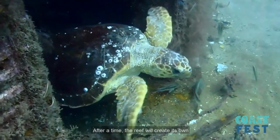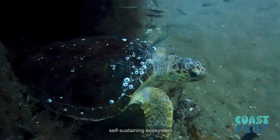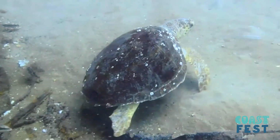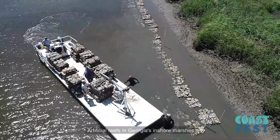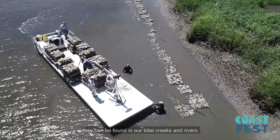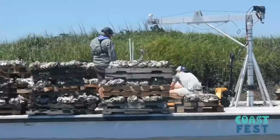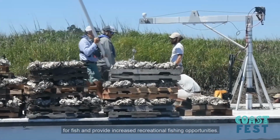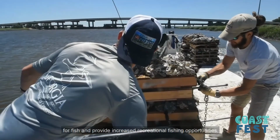After a time, the reef will create its own self-sustaining ecosystem where every organism plays a role in the food chain. Artificial reefs in Georgia's inshore marshes are similar, but instead of being located far out into the ocean, they can be found in our tidal creeks and rivers. They can enhance areas that lack suitable habitat for fish and provide increased recreational fishing opportunities.